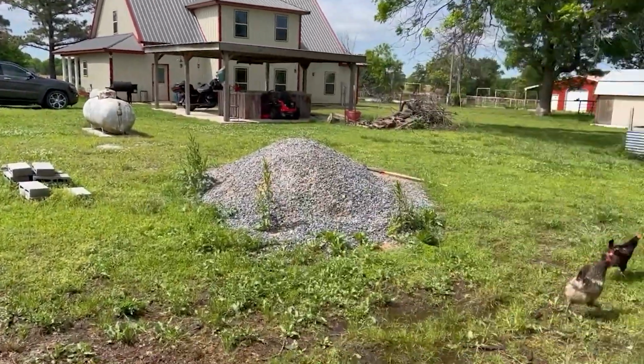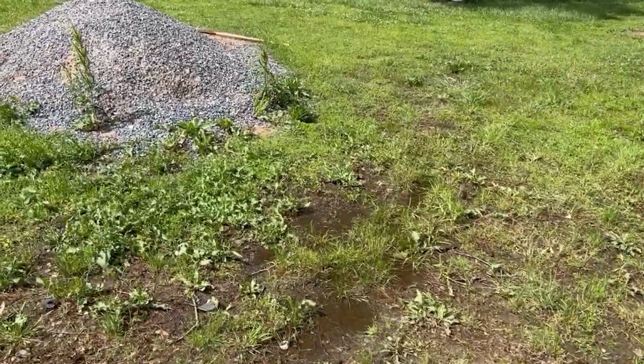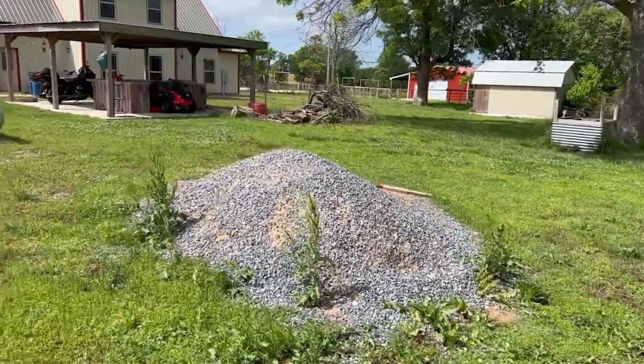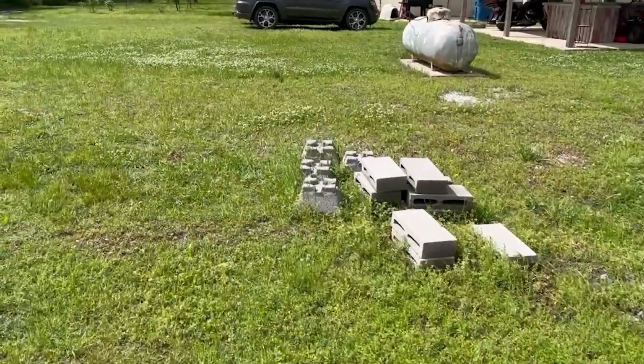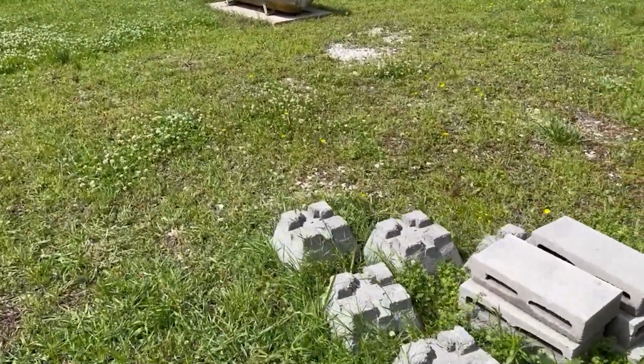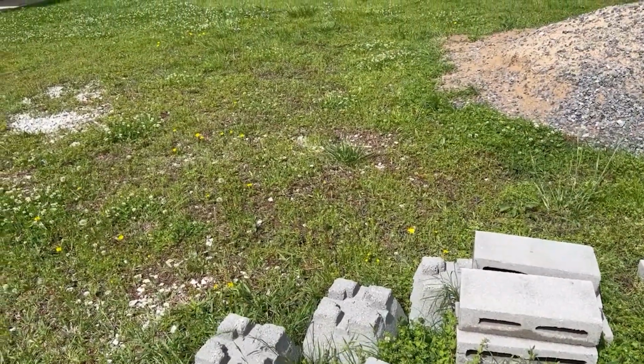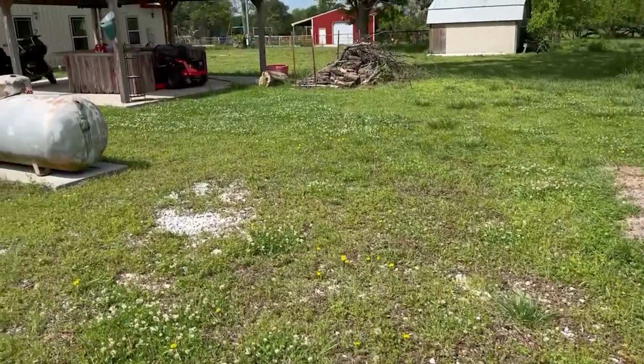So yeah, there goes the chickens. They're everywhere. It's still got water built up everywhere. And those are the bricks we're going to use for underneath the new hen house. We've got 5 of those corner blocks, and that'll keep it up out of the water and stuff like that. So it's a beautiful day. The sun's finally out. There are a few clouds, and I think it's supposed to rain later on.